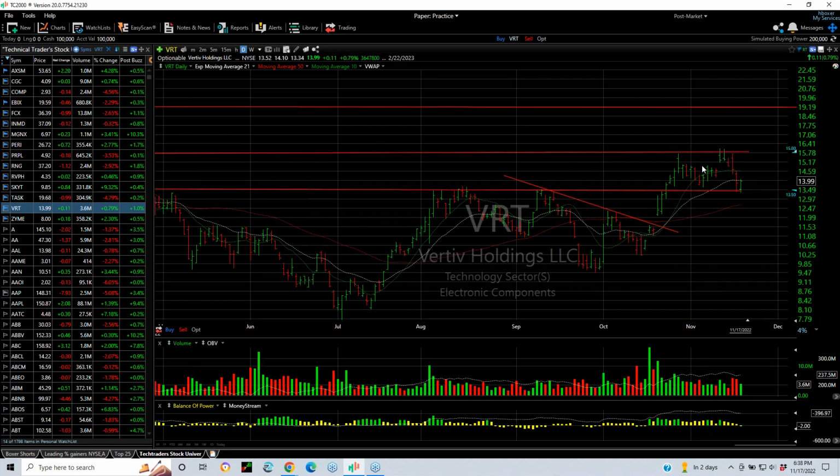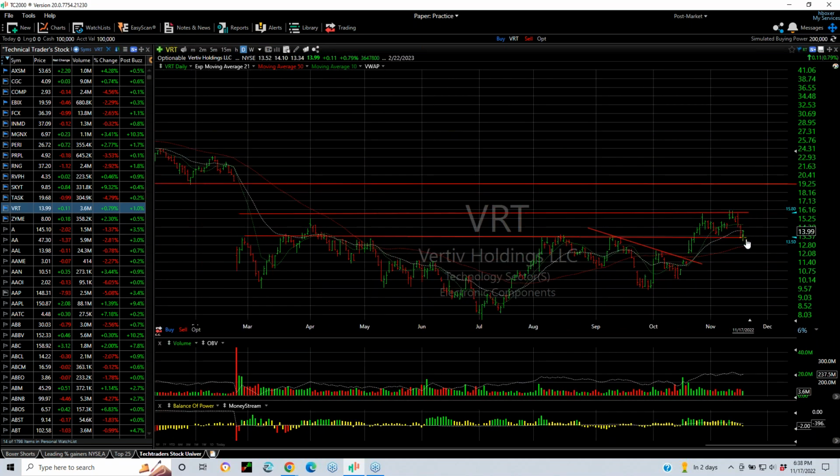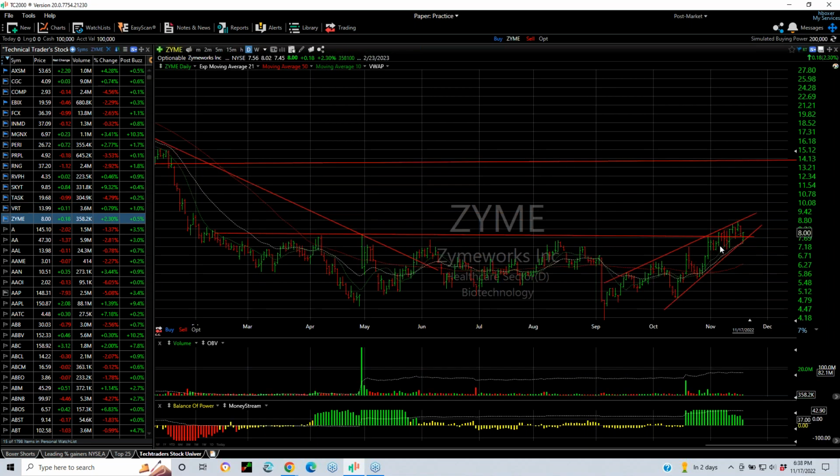VRT popped out, pulled back, and popped again. Finally, this pullback is retesting the breakout point. I'd like to see that hold right in this range as well, with the target now at 16 and 19. And finally, ZYME broke out and backed off, testing the moving average and reversed today. This target is 8.80. We get through that, I'm looking at 11 and 14. And that's a quick look at some of the swing trades at thetechtrader.com.